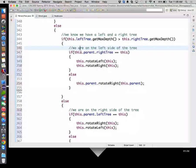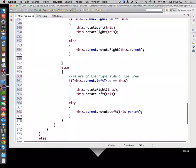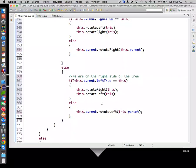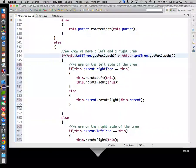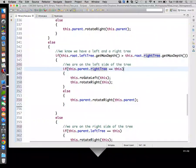We're on the left side. Otherwise, we'll do the rotation this way, just like we did above. But we also need to make it the root's left tree's max depth here. The root's max tree. In the if statement where you're calling all this, it should be this.root.leftTree and this.root.rightTree. You've got to talk to the top level of the tree. Yep.